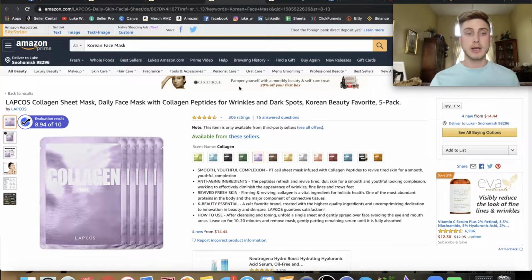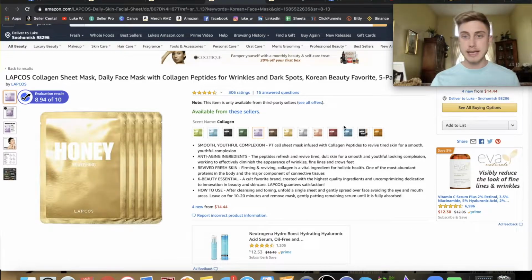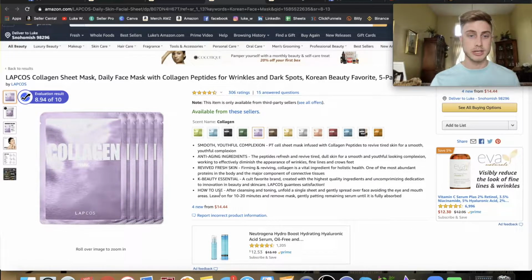Now, when we look at their competitor, yes, they have a bunch of different variations here. They're probably making a lot of sales just because they're offering what people really want. And at the end of the day, your product has to be kick-ass, guys. It has to be really good. Revived fresh skin, anti-aging ingredients. I can still see some improvement they could make here. Just saying anti-aging ingredients doesn't necessarily strike an emotional chord with me.